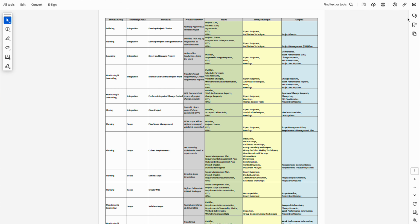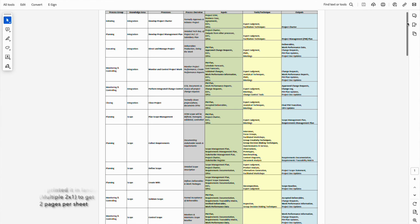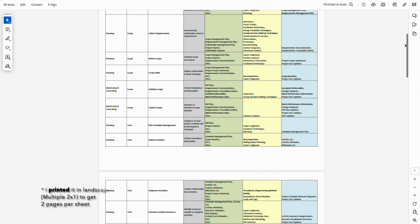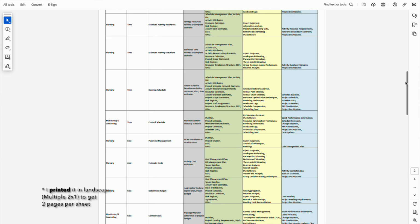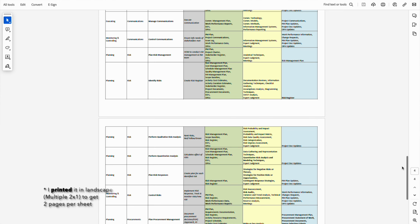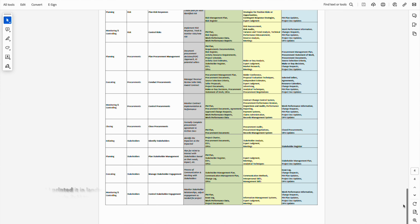The second document that I created was the ITTOs study sheet, and this had every single process for project management outlined, as well as their ITTOs, which is the inputs, tools and techniques, and outputs. And this is definitely on the PMP exam. You absolutely need to know the inputs, the outputs, the full ITTO, because it's going to be asked in multiple places throughout the PMP exam.